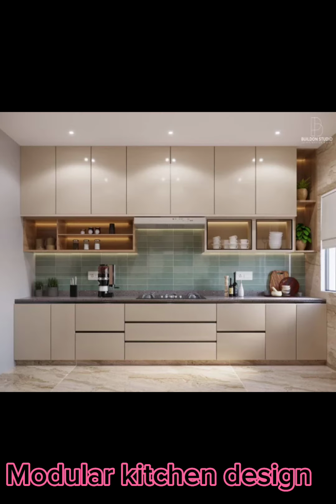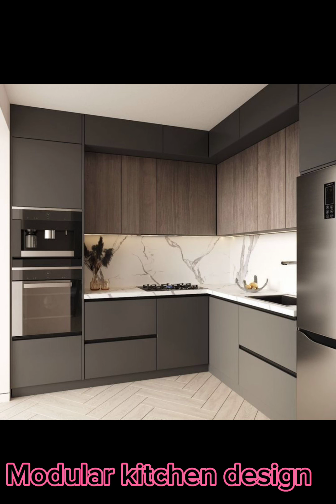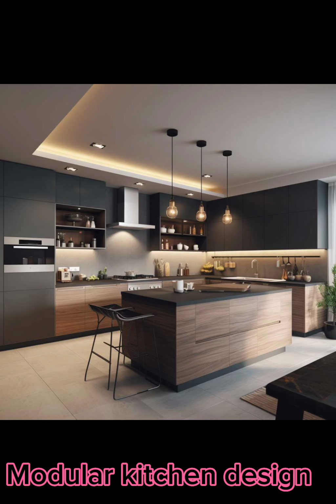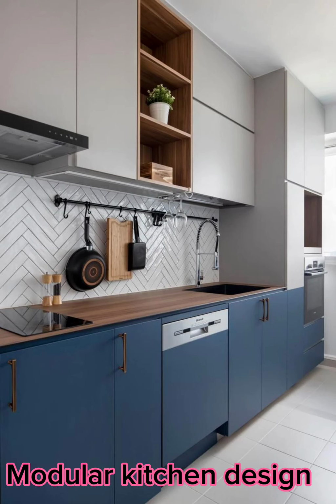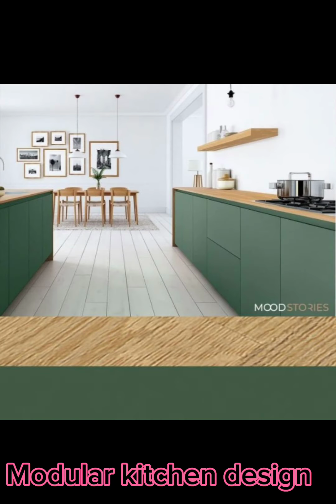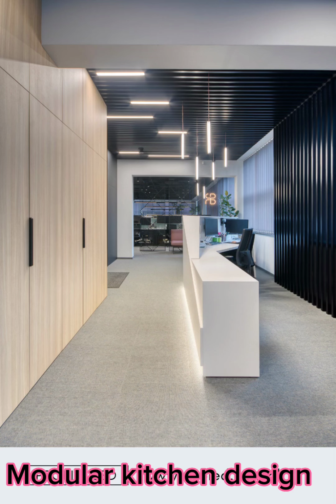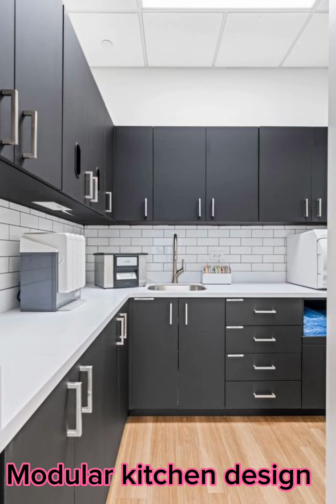And there you have it, a comprehensive guide to modular kitchen design ideas that cater to both style and functionality. Remember, a well designed kitchen is not just a place to cook, it's a space where moments are created and shared. So go ahead, explore these ideas and turn your kitchen into the heart of your home.